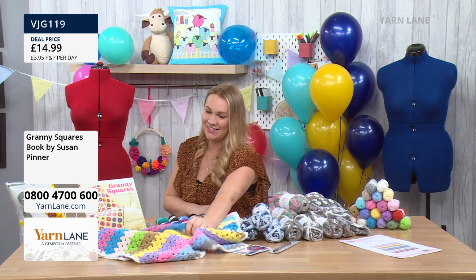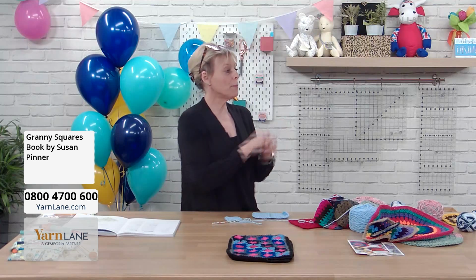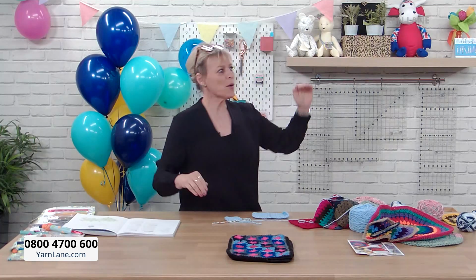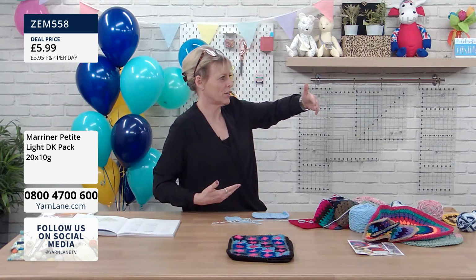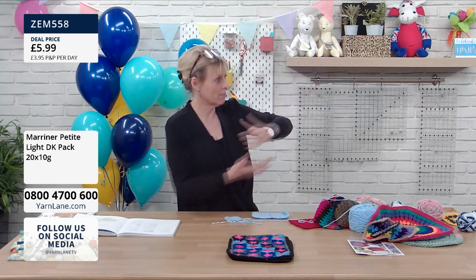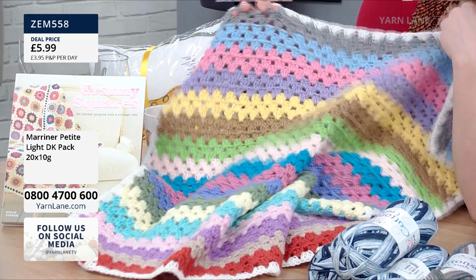Now, with that pattern, personally, if it was me, I would buy two packs. And I would just keep going. So I would follow the pattern for the first 18. Yes, I think it's 18. First 18, and then carry on. And then I would get the second and I would do exactly the same colour all the way through. So you've got a lap blanket.